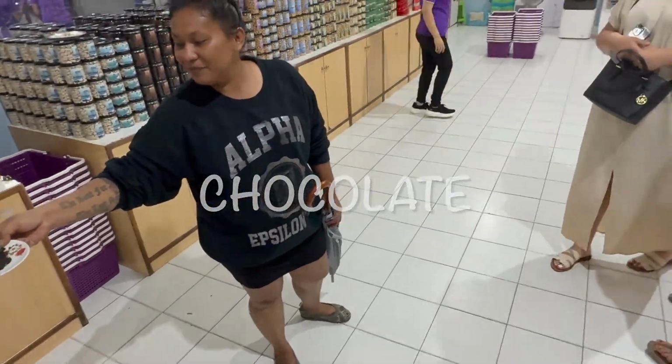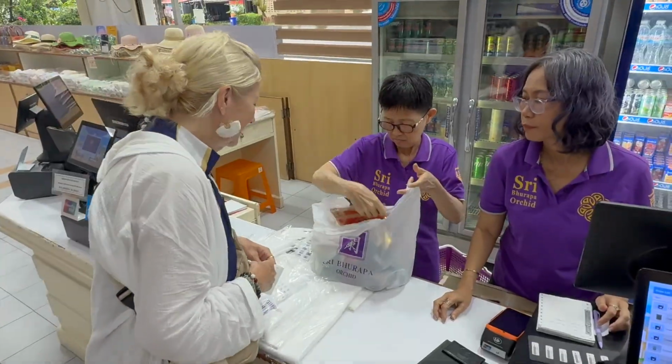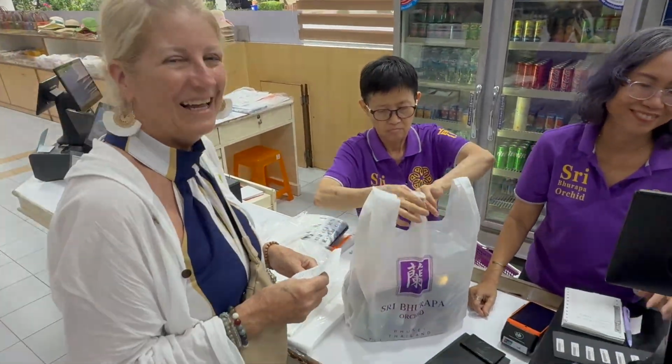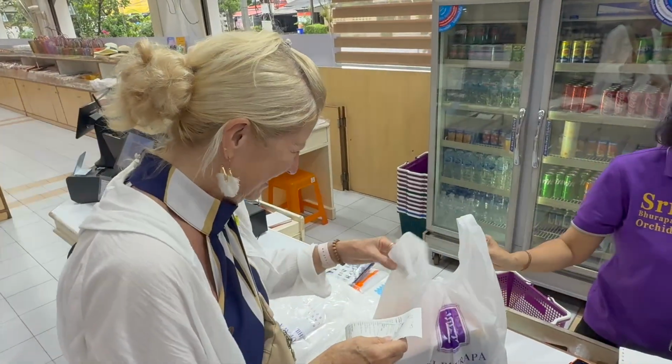Chocolate, please. We got into some trouble here at the cashew nut factory. Bought like 8 different flavors. It's a good thing that our next destination is by car, because we would probably have overweight luggage with cashew nuts.